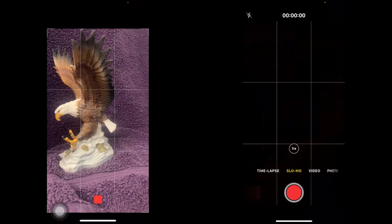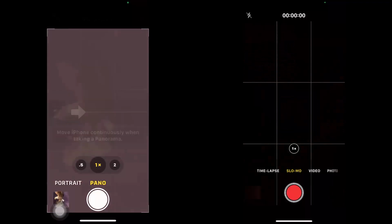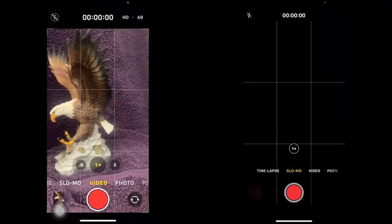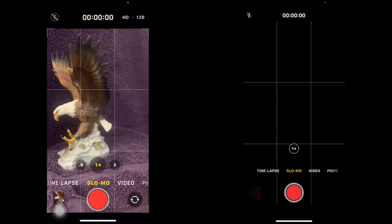What is cinematic? Who has cinematic? I do on the 14. This is a 13. The 14 has it also. When you say cinematic, do you have a portrait? Next to the video, let me press it. Next I have slow motion. There's one called cinematic. It's taking a video when you do that. It's like a burst mode or slow video. I guess I'll do it and see what happens.